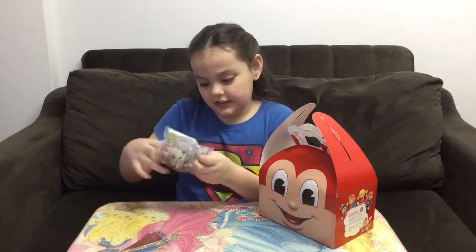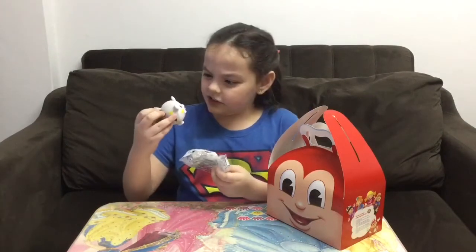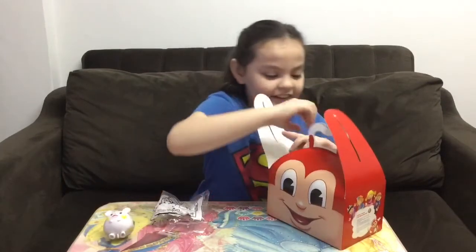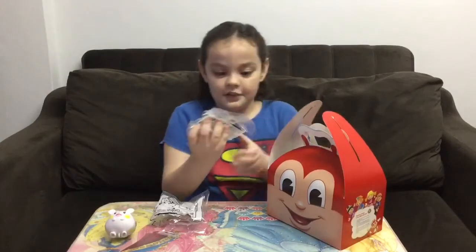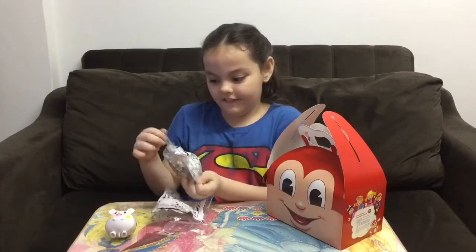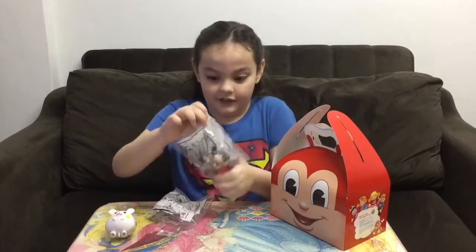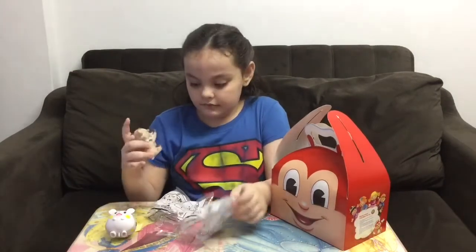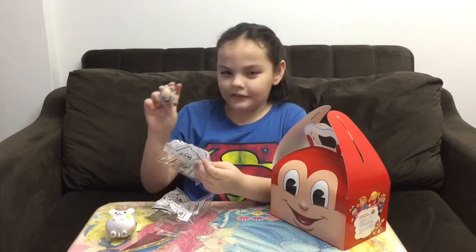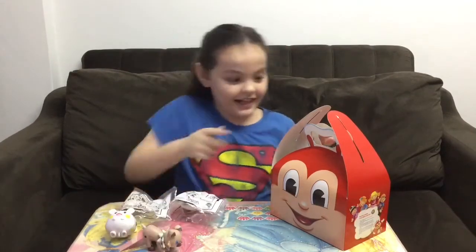Who he is. I think it's a he, at least. This is Togedemaru. And he looks kind of like a hamster or a mouse. Let's see the next one. I wonder who it is. Woo! This one is Rockruff. Okay, let's see who this Rockruff guy is. Wow. He looks kind of like a dog cat guy. He's so cute. Okay, let's see the next one.